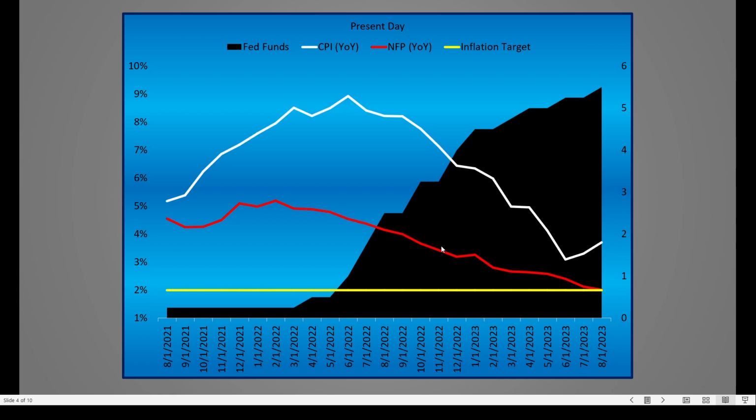However, the red line represents jobs, non-farm payrolls on a year-over-year basis as well. And what happens is when the Federal Reserve raises interest rates, hopefully it slows inflation, but it also slows jobs. It also slows the economy. So the Federal Reserve has this dual mandate to bring the white line down without hurting the red line too much. This is where we are now on a year-over-year basis.